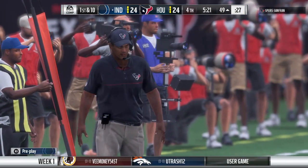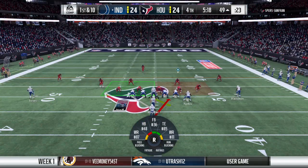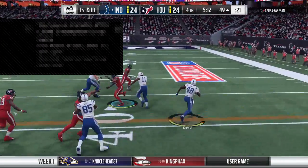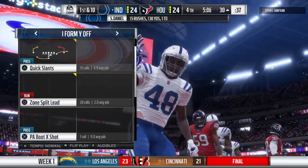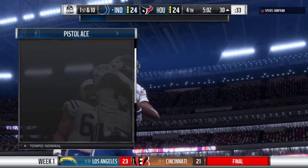Well, we had a number of good games in the afternoon sessions, but this Sunday nighter might top them all. So we come up here on 1st and 10. Now a handoff here to his running back. And brought down, but able to get it to their 30-yard line. 19 on the last play, 19 more here, and another 1st down.